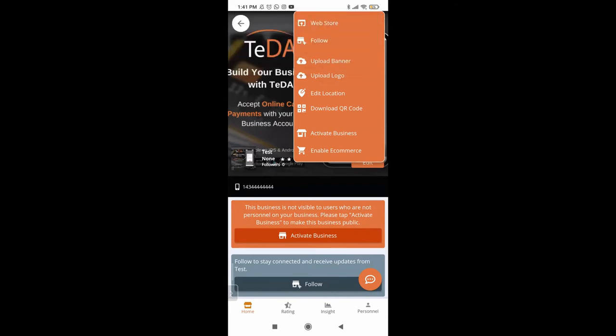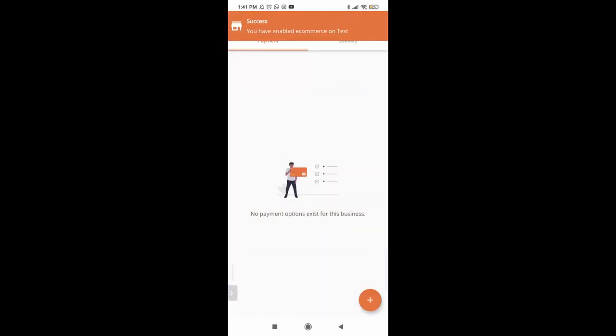So we've added, and now we can go down to the bottom of the list. Here it says enable e-commerce. So we'll click on that, and that allows us to set up our payment options. So now you can add products to your catalog so persons could purchase. So for now, we have to add our payments and delivery options.